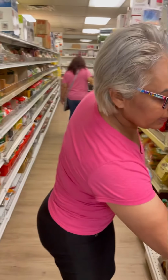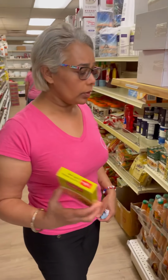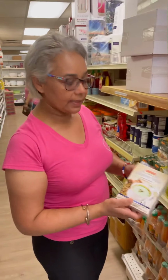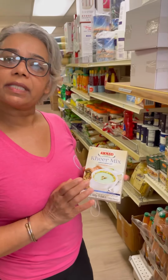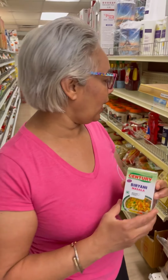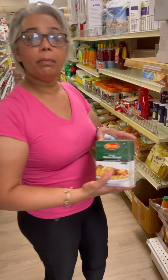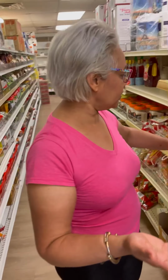I want to share with you some of the curry and the spices that they have in here. Here we have the chapati masala. This is what you're going to be using to make your curry chana or curry chickpeas or garbanzo. You have these here, and here is a kheer mix. This is a nice delicious dessert. The mix is already in there with the pistachio. And then the biryani masala, for when you're making chicken biryani, goat biryani, beef biryani, any biryani. Here you have that. And this is a mutton biryani. So you have different spices here.